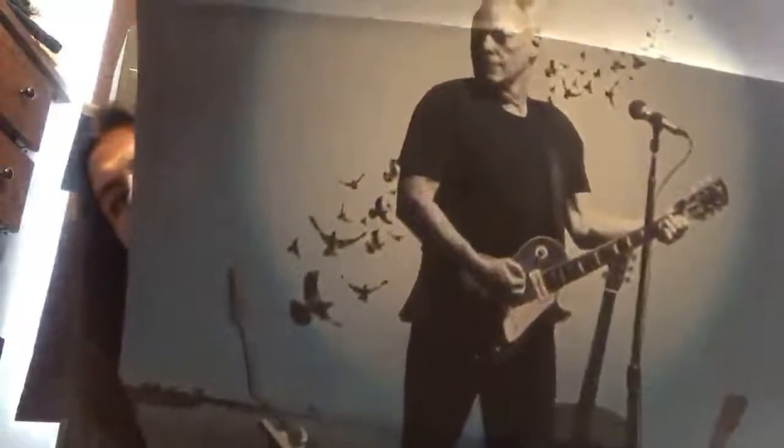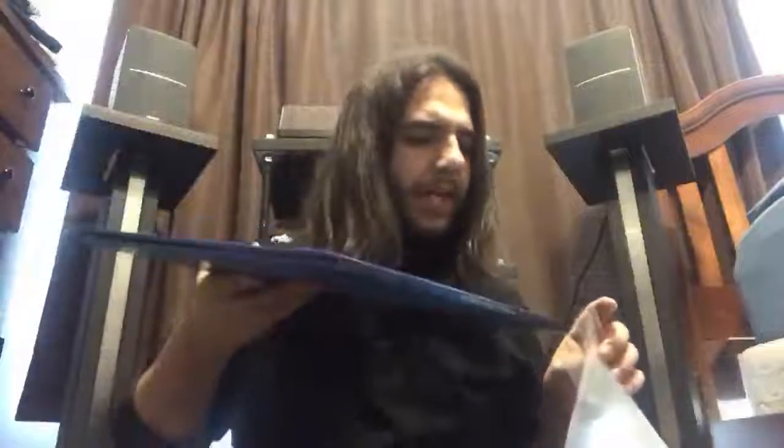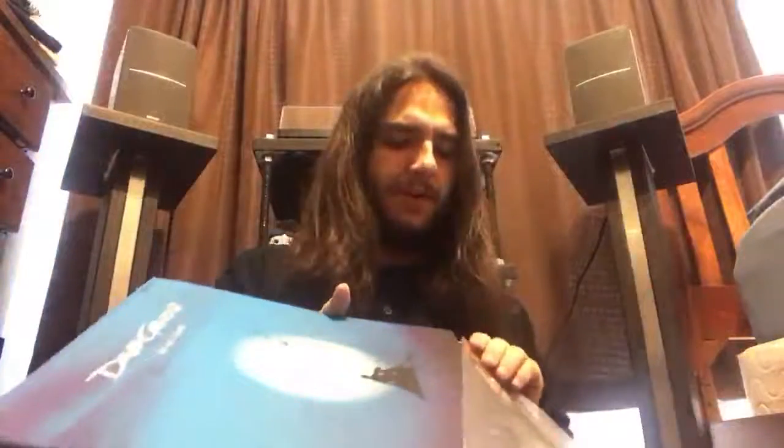This comes with a nice double-sided poster. Hope I can get it in the framing right. So you see David there playing his guitars. And then on the flip side, we have the lyrics here, so you can sing along to the record. Awesome, awesome. But yeah, like I said, this is a very, very beautiful album. And I don't know why I waited so long on listening to it, but definitely glad that I have it in my collection now.